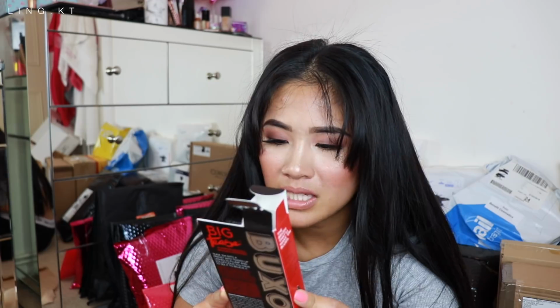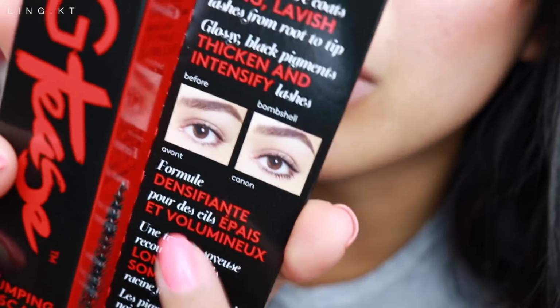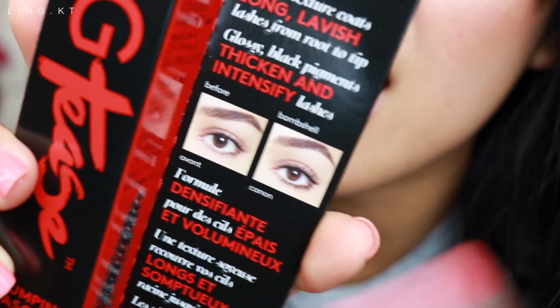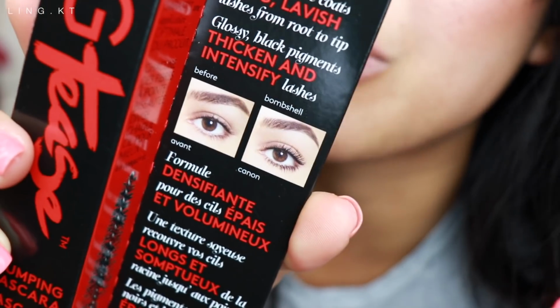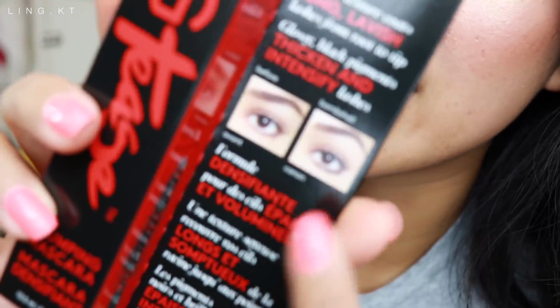Plumping formula for full voluminous lashes. Velvety texture. Coats long, lavish lashes from root to tip. Glossy black pigment. Thickens and intensifies. Do you know what? Their picture looks so legit. I don't know if you guys can see what I'm talking about, but it looks like there's no Photoshop done or anything, and I like that. I can't stand it when brands promote a mascara and the model's wearing false eyelashes. Why would you do that? But yeah, this looks really legit. I'm really happy about this.